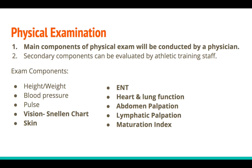So first part, physical examination. Our main components should be conducted by a physician. A lot of times, at least at Chatham, you fill out all your paperwork, it's kind of facilitated by the athletic training staff, and then they send you into a room with the physician. Or if you have an institution like RMU, the paperwork is filled out, vitals are taken by the athletic training staff, and then it's a room with probably 3 or 4 physicians in it.